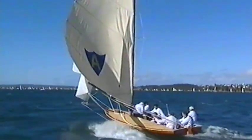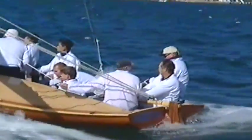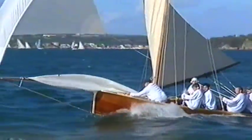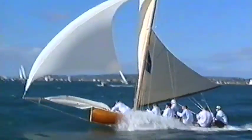At a time when there are so many entertainment and sporting options, these crews are revelling in doing things the old-fashioned way. That's the great joy of these boats. You don't have to be an absolute champion to sail them. And it's for everyone.